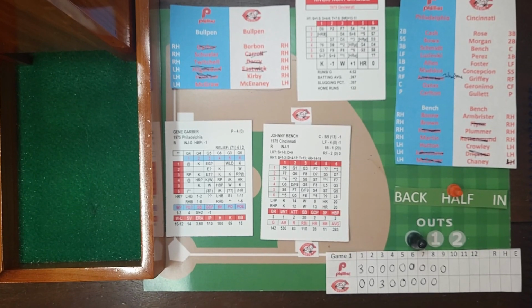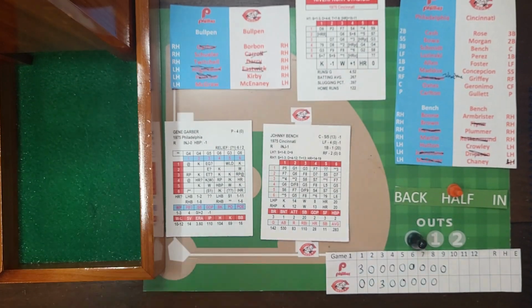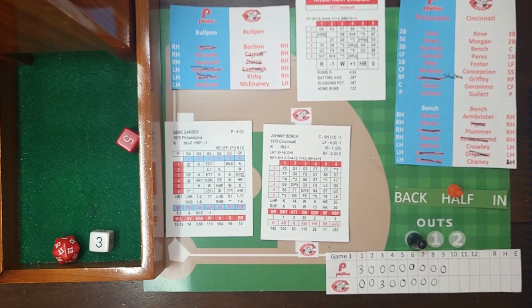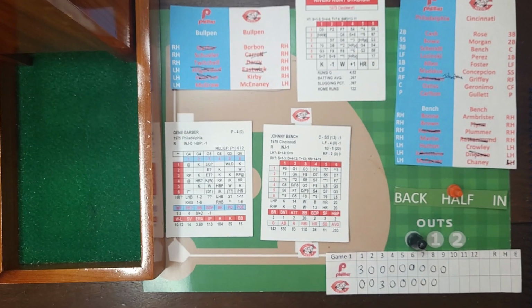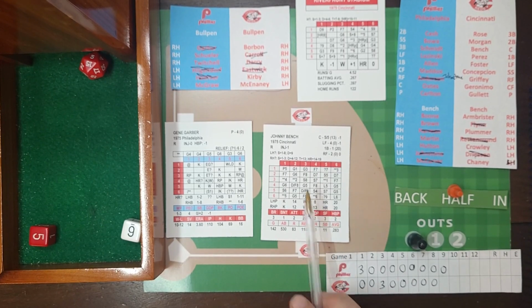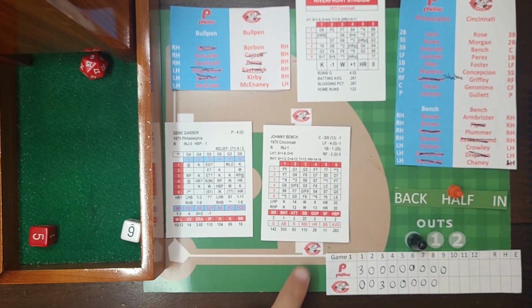No strategy roll needed because Rose can't steal third and Garber has nothing on his. So infield is halfway. Here's the pitch from Garber. 5-3, strikeout chance 17, too much. Here's Bench. 5-6, it's a question mark 9 against a right-hander. That's a 15. It's another 3-run homer from Johnny Bench.